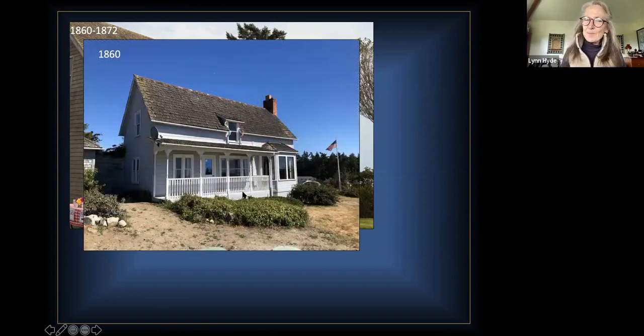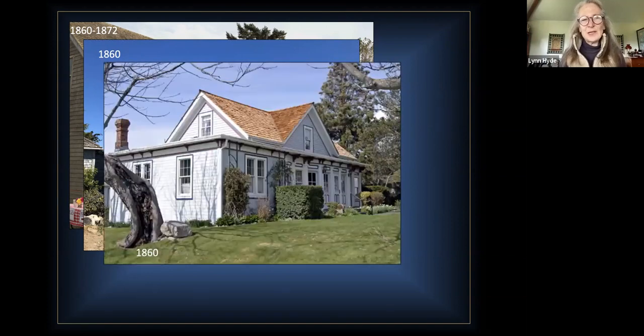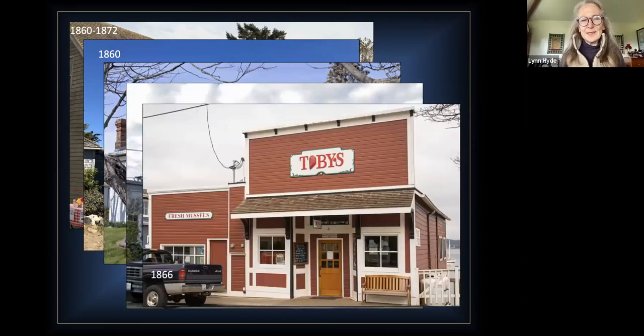This is the Samuel Libby house up in Sierra, surrounded by development now, but built in 1860. Same year as the Walter Crockett house. 1864, John Robertson's house. And Toby's 1866.